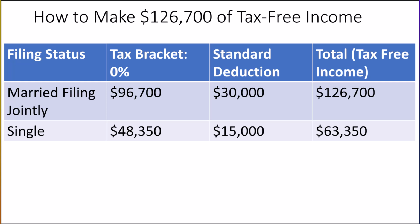And if you're married and filing jointly, you can make up to $126,700 in qualified dividend income and pay zero federal taxes on those dividends if you have no other income. That's perfect for retirees. If you're single, that amount is $63,350. Those amounts usually increase each year as the standard deduction increases and the tax brackets are adjusted. And within the last month, these numbers were increased.